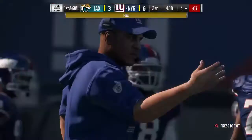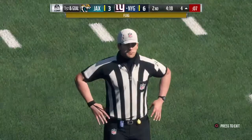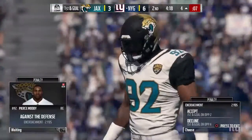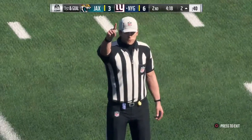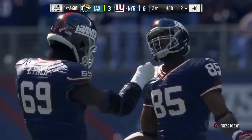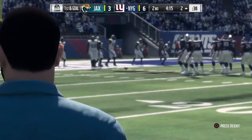And now whistles and a flag, and I think we got a jump here. Encroachment, defense. So that's going to move them half the distance. First of all, you can't jump in this situation, but think about your play calling now. Could easily change what you want to do and maybe make things a little bit easier.